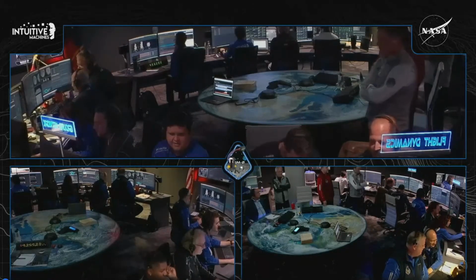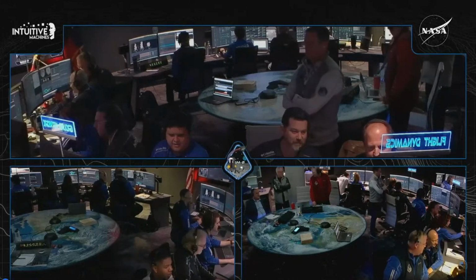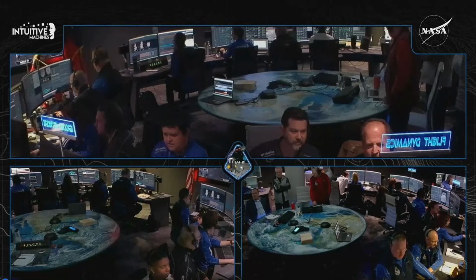So we heard that we have 1 good radio sending down data, 1 that has loss of signal. We have prop standing by with a manual command for landed ops. Yep. No recommendation at this time. Yep, we have prop telling us that we have good data.